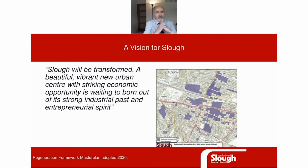And it really is. We're going to make the most of our past, we'll be born from our strong industrial past, but looking forward to the entrepreneurial spirit. The Regeneration Framework Master Plan is a corporate document. It was adopted by Cabinet. It's linked to our spatial strategy, and of course will be strongly tied into our local plan, which is an emerging document.